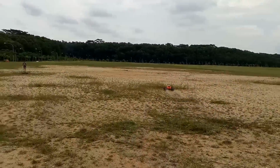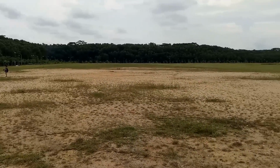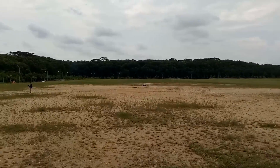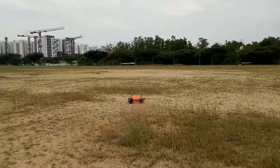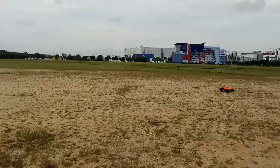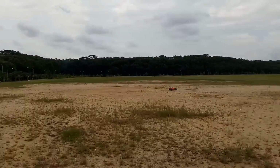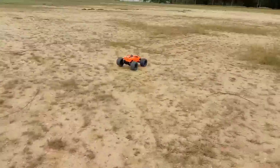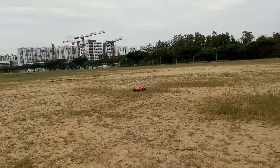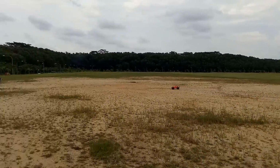I'm gonna try again from here. And bring it around. Oh, it's ballooning on one of the tires. It's the front left, if I'm not wrong. Yeah. Front left is way out of balance. See that? Front left is going crazy.